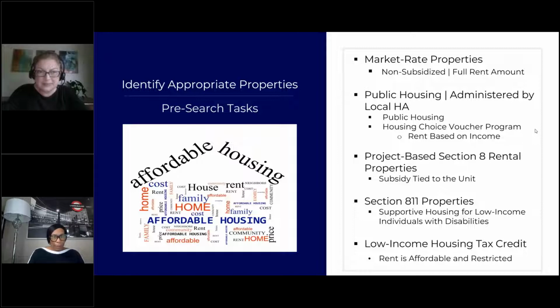Now, when we talk about public housing and the Housing Choice Voucher Program, just a caveat, these programs have long waiting lists, especially in bigger cities. So don't get discouraged if you want to try to get your client on the waiting list, but find out what the waiting list is, find out how long the waiting list is. And sometimes in smaller cities or more rural areas, they don't have quite as big of a waiting list as a place like Chicago, which is a 5-year waiting list. So just FYI.